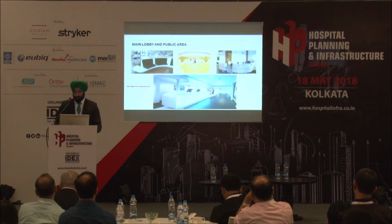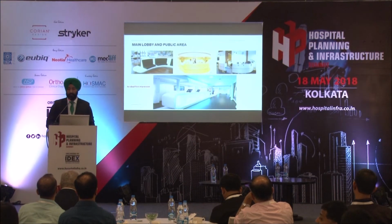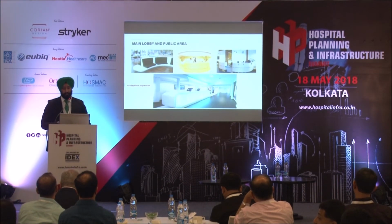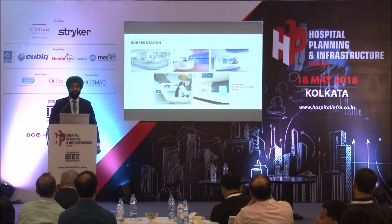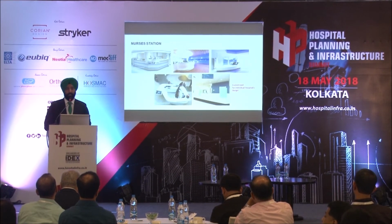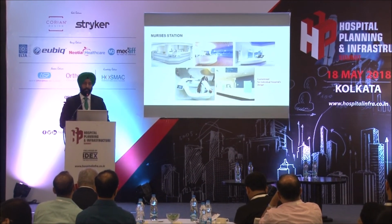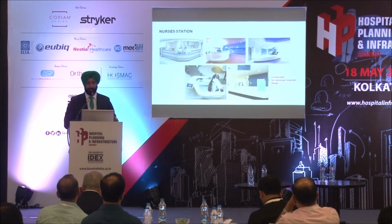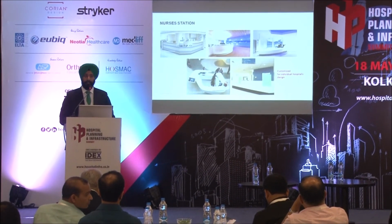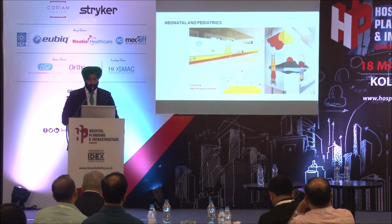So I'll just scroll through various applications that we have done using Corian. It starts from main reception areas, lobby areas. You can see the nurse stations, workstations. Even in Kolkata, we have done a couple of them. And fortunately, I have my local partner here, Decofer, Mr. Gupta. So they have done a couple of hospitals here for the nurse stations, even the wall paneling.